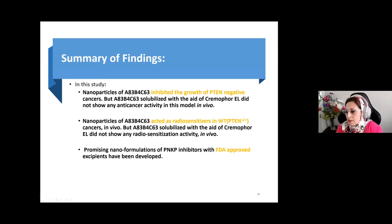The nanoparticles of A83 also acted as radiosensitizers in the wild type PTEN or PTEN positive colorectal cancer models. But again, the A83 solubilized with conventional solubilizing agents was not able to do that. And we have some promising nano formulations developed from Pnkp inhibitors using FDA-approved excipients.